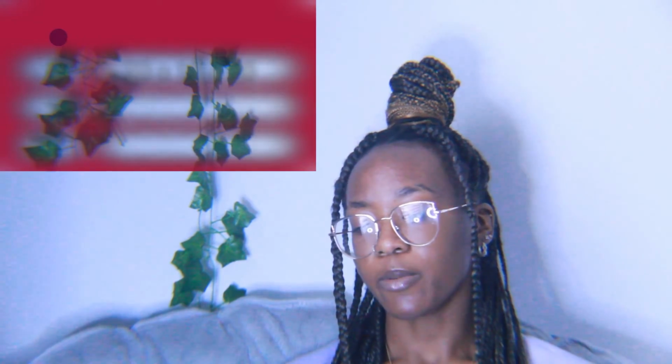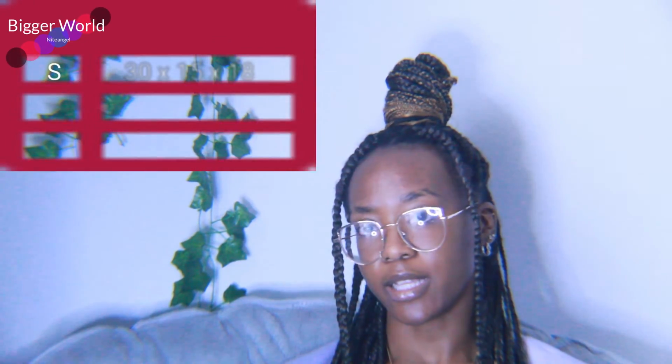Now I'm going to talk about the size for the enclosure. Like the Niteangel Vista, it comes in the small, medium, and the large. I'm going to talk about the length times the width times the height for each size. So for the small, we have a 30 by 15 by 18. For the medium, it's a 39.4 by 19.7 by 19.7. Then the large, we have a 47.2 by 19.7 by 23.6. And the price for this is between $175 and $239.